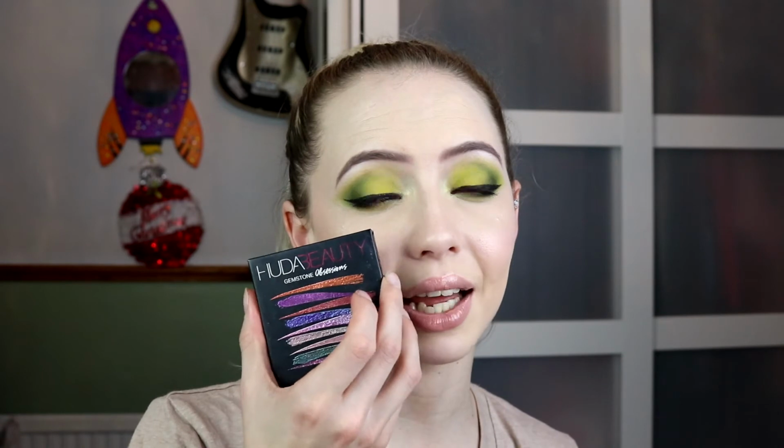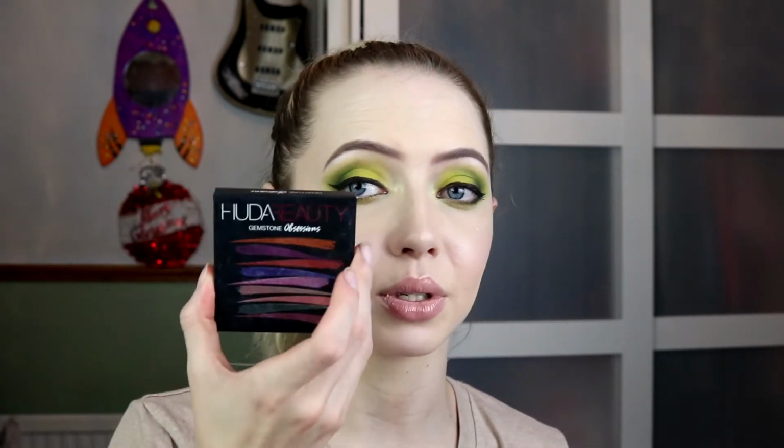is the Gemstone. So I'd say if you were to pick up only some of the ones I'm going to show you, it would be Gemstone. But I do still really like the colours. It's just all shimmers, so I find I tend to just pick up one of the other palettes because it does have shimmer in them as well.